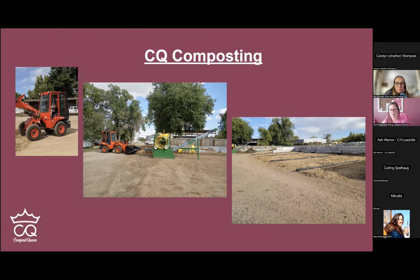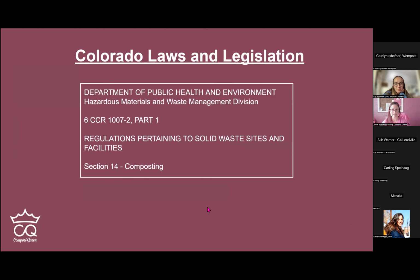And then this pipe system, this covered aerated static pile system. If you weren't there when I spoke earlier, this is what we just started this week. So that's why I don't have pictures of it with the covers on it yet. We literally started it on Monday and we have a full cover on as of this morning. So we didn't have time to take a picture of that, but we'll talk more about my rant in a little bit.